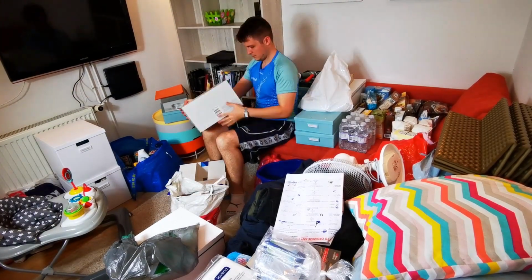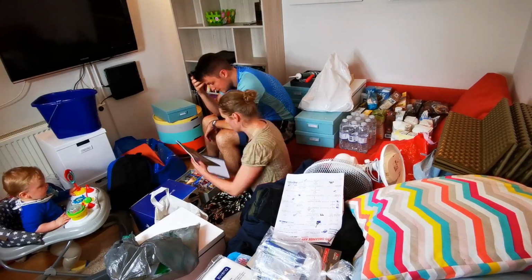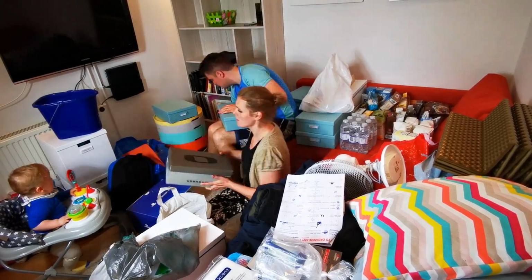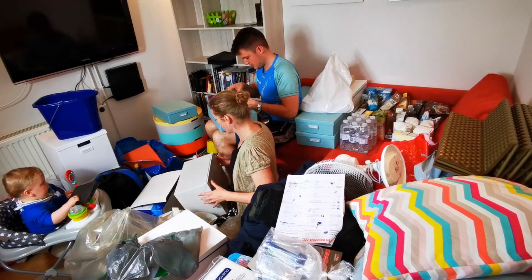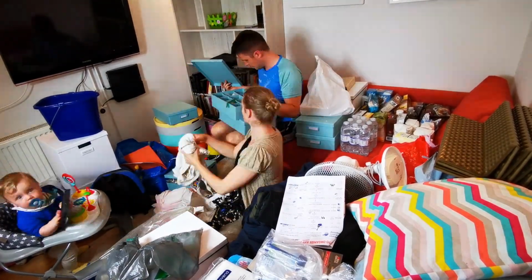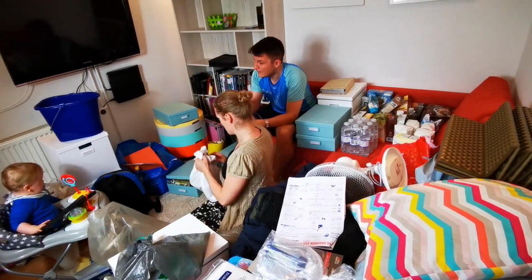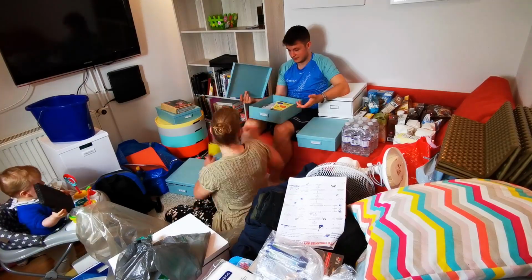Exactly. You might ask yourself if it's usable, if you've used it in the last 2-3 months, last year, whatever. Well, also, can you replace it fairly cheaply? So if it's something you haven't used a lot, but you're like, but this, I might use it next month or in 5 years, then ask yourself, can I replace this for $20 or less? Then get rid of it.